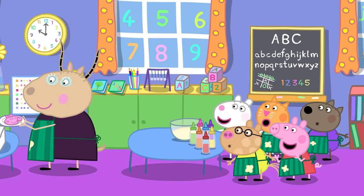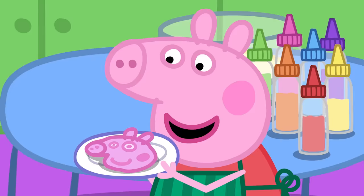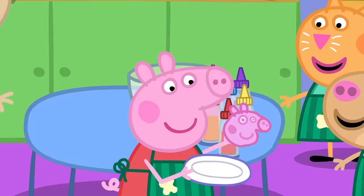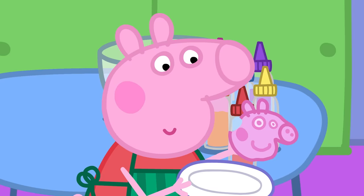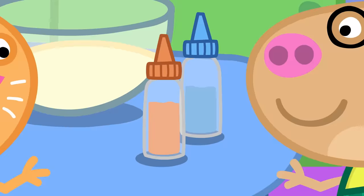Oh! Peppa! The pancake looks just like Peppa. I'm Peppa Pancake. And I'm really yummy. Can we make a rainbow next? Why, of course. Peppa and her friends add all the colours of the rainbow.